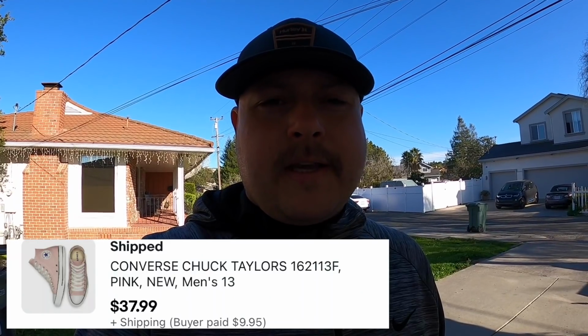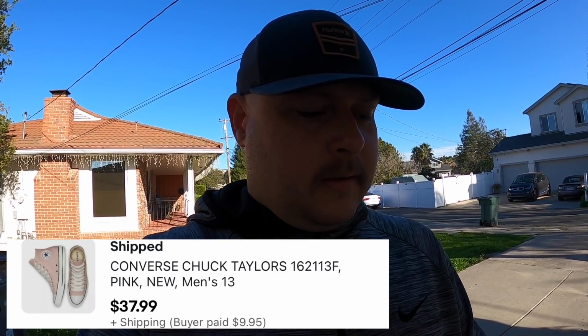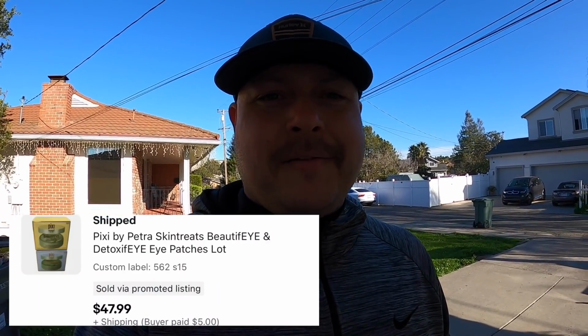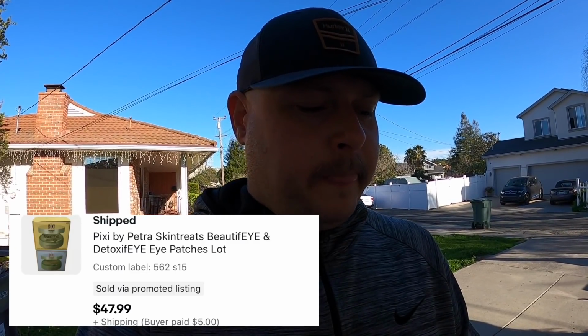Sold a pair of Converse Chuck Taylors. So these are all pink, and they're a men's size 13. I picked these up at Converse Outlet, and I paid $5 for them. They sold for $37.99 plus shipping. Let's see. Sold some Pixie by Petra skin treats, some beautiful eye detox, I don't even know what they are, but I got them from a thrift store. I paid $8 for these, and they sold for $47.99 plus shipping.